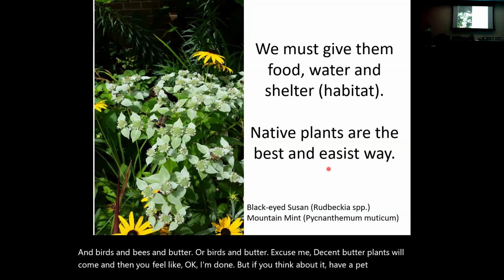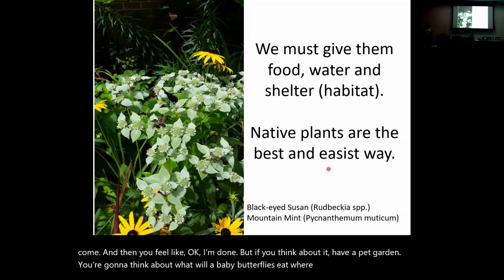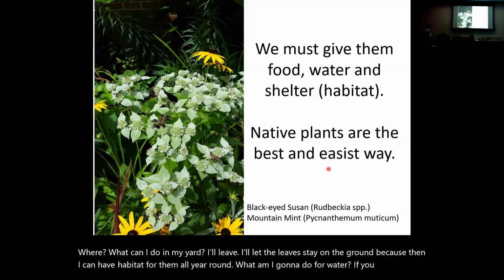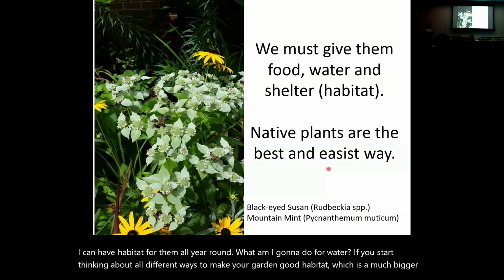You're going to think about, what will the baby butterflies eat? Where will the animals overwinter? What can I do in my yard? I'll let the leaves stay on the ground, because then I can have habitat for them all year round. What am I going to do for water? You can start thinking about all different ways to make your garden good habitat. It's a much bigger concept than just thinking about a pollinator garden.